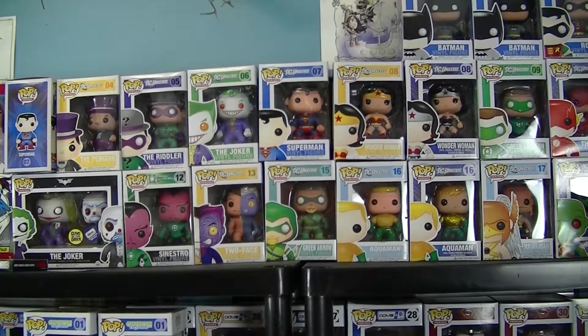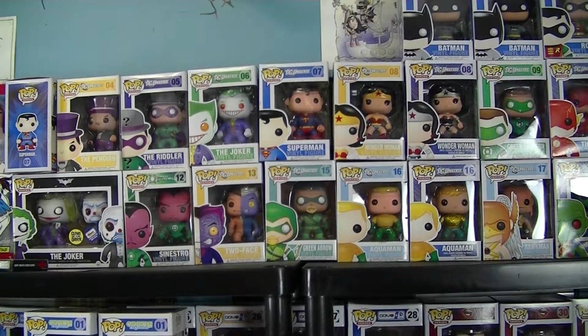There were only 6. Then 6 more came out. Then 6 more came out. And it grew. And then I said, well, I kind of like the Marvel ones. So I grabbed the Marvel ones. Then a few movie ones, and it just snowballed into the 700 odd that you see here now.